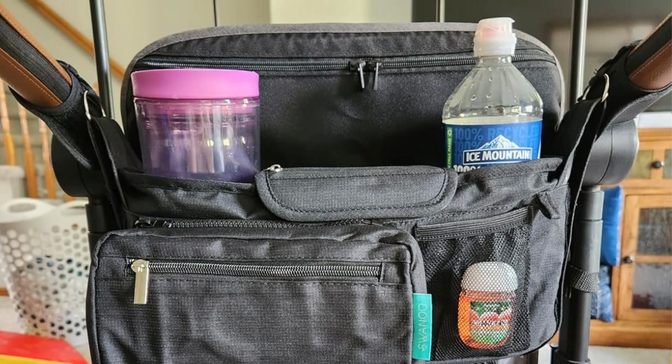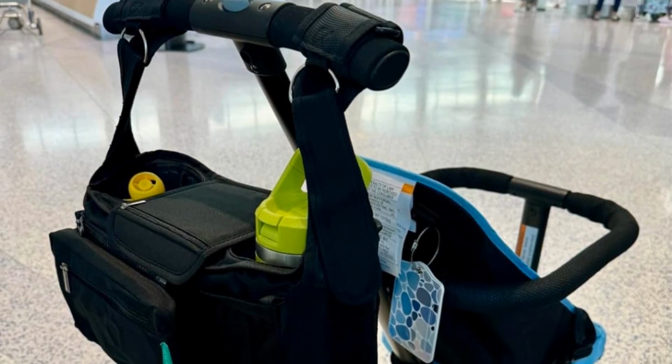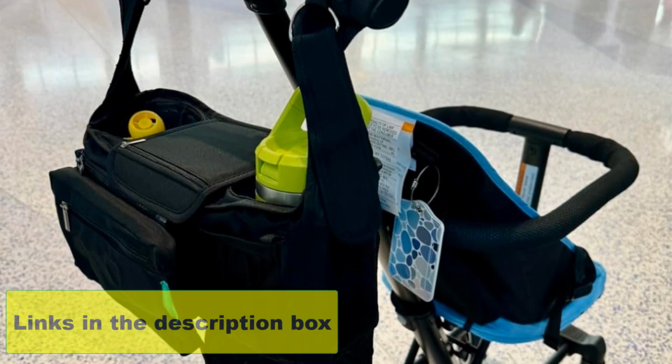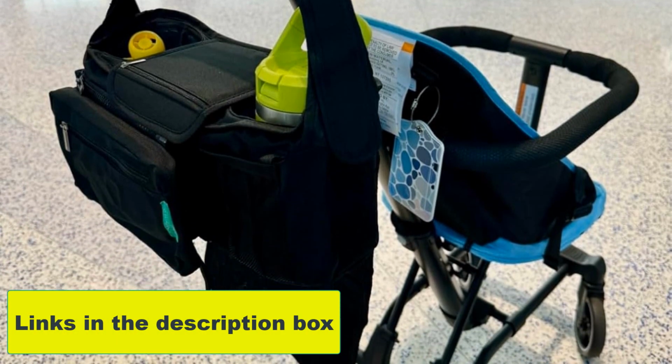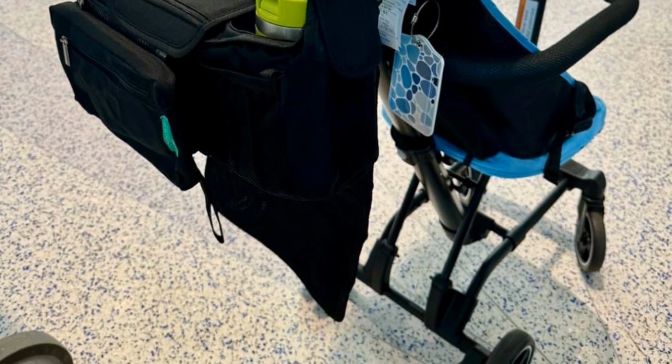As a perfect baby shower gift, this stroller caddy is not only practical but also built to last, thanks to its lifetime warranty. It's a valuable addition to any stroller, making outings with your baby more organized and enjoyable.